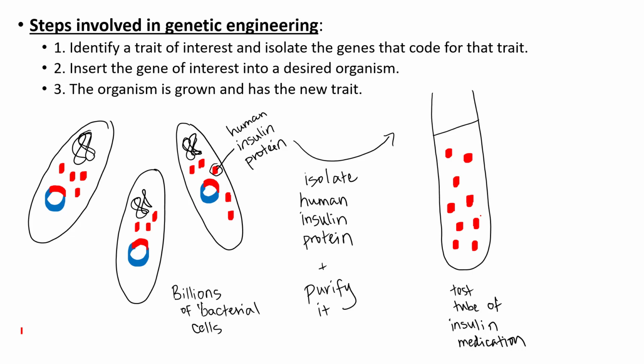So that's why you see the term that this is recombinant. It's recombinant insulin made from the process of genetic engineering.